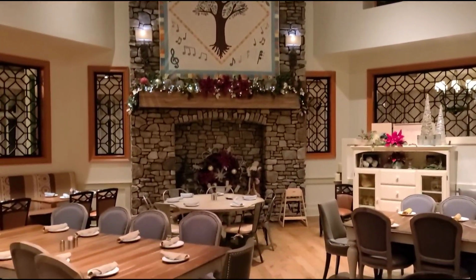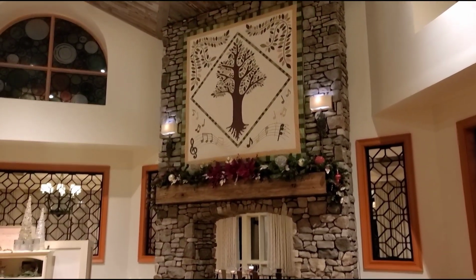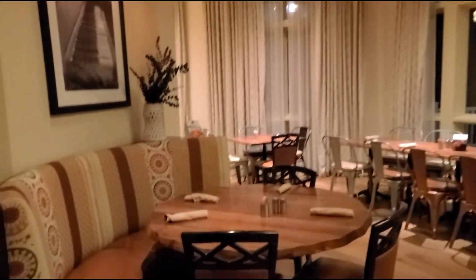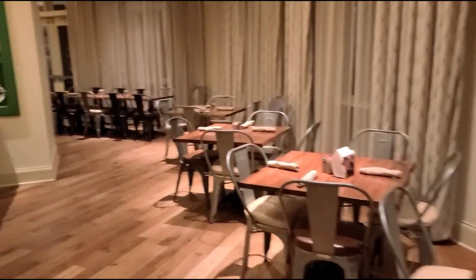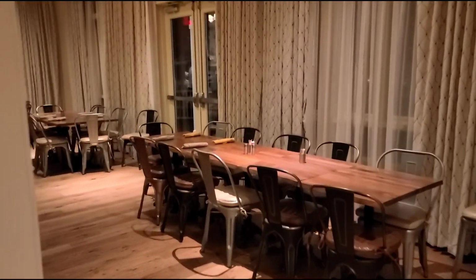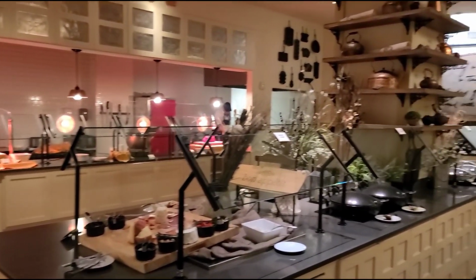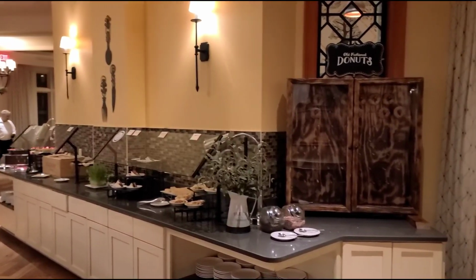Well guys, let's check this place out. Here it is, one of the rooms. Really pretty. Got Christmas decorations up. Let's go on this side and look. See what's over here. Another big room. Wraps all the way around. Back in here. Place is big. Just clear back through here. Here's the whole area inside the buffet. Some donuts hanging in there.